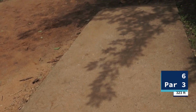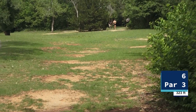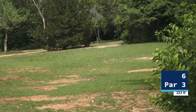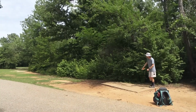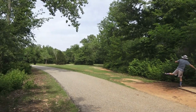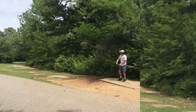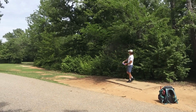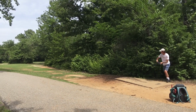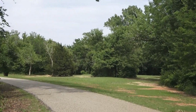Hole 6, par 3, 323 feet. Where those guys are walking back there, you need to throw through that gap and go straight on back, and then the basket's off to the right up into the trees, is where it's playing today. And it's a tough get to, Andrew. Yeah. The course leaves you this small little gap that you can see over on the right-hand side. That's probably the most common area that people are trying to aim, just trying to get something turned over and get it through the gap there. Sometimes a forehand, but with a forehand you worry about a skip.